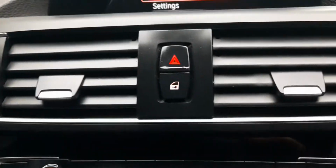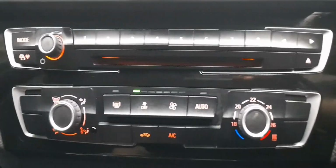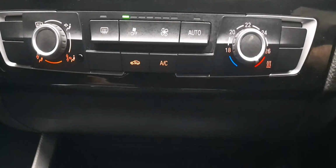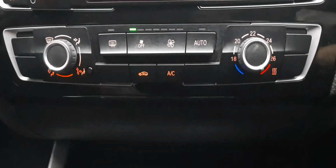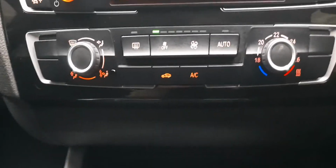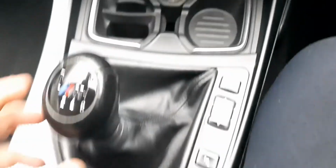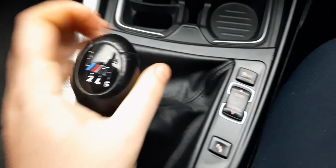So coming on down, we have our central locking points right there as well. We've got our radio controls with our radio stations built in there as well. We've got our air conditioning. We've got our windscreen demister there as well, both the front and the rear. Going to be very, very important come winter time. Definitely. Coming on even further down, we've got a couple of cup holders nicely built in there as well, and I believe we've got a 12-volt charging point in there. Yes sirree, right there. We got our 6-speed gearbox right there, set in the black with a beautiful leather pouch.